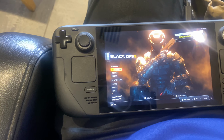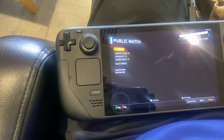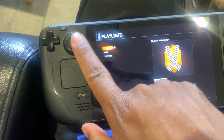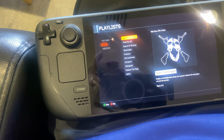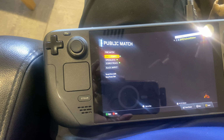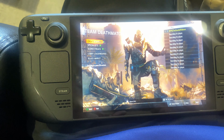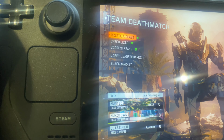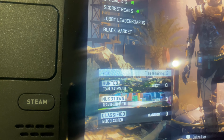Here's where I put on the multiplayer, public match, find a match. That only has 7% of people in there, so I go down to core, and core has 93% of people inside. So I go in there. Team deathmatch has 86%, and now let's just go through the matchmaking process. Okay, this room filled up just a bit. It has 20 odd seconds to go. It looks like everybody's going into Nuketown.